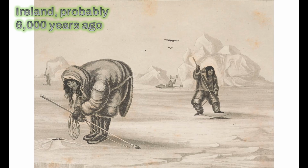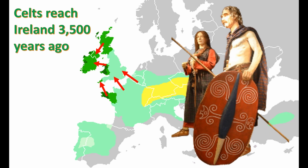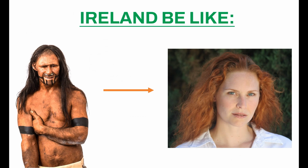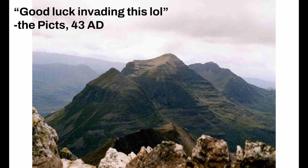So the first Irish were hunter-gatherers tens of thousands of years ago, but when the Celts arrived from Central Europe 3,500 years ago, they bred them out of existence and brought over red hair, fair skin, and freckles. So now the Celts and the Druids and the rest of the football team are just hanging out when the rest of Britain gets invaded by the Romans, except for the Picts, that is.